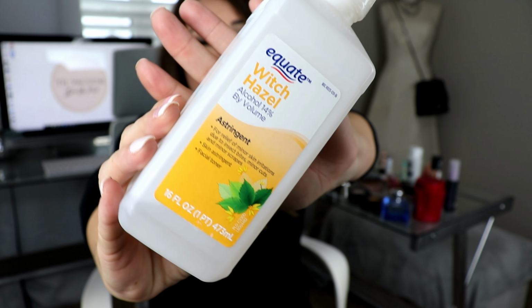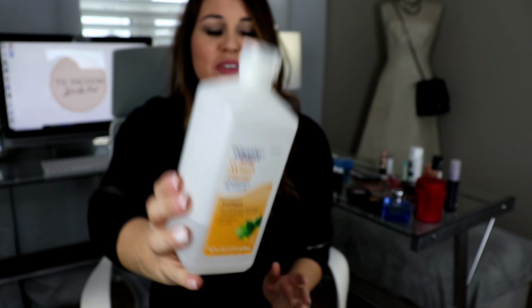As my toner, I just like to use witch hazel, and I keep this underneath my sink. Now, my mom said growing up she would use it and keep it in the refrigerator so you'd have that coldness on your face, but I literally just use a cotton swab, pour it on there, or a cotton ball, and rub it all over my face, and every time I think I have all my makeup on, it's so funny how much more this gets off. So I like that.